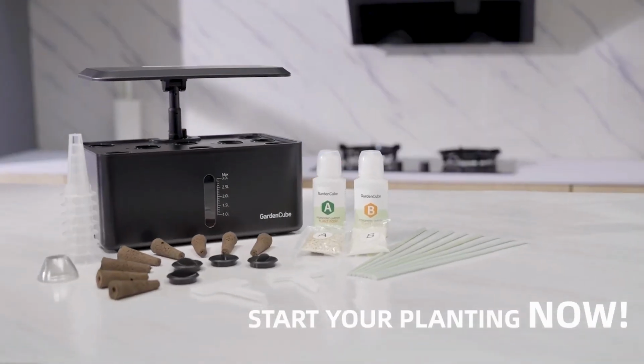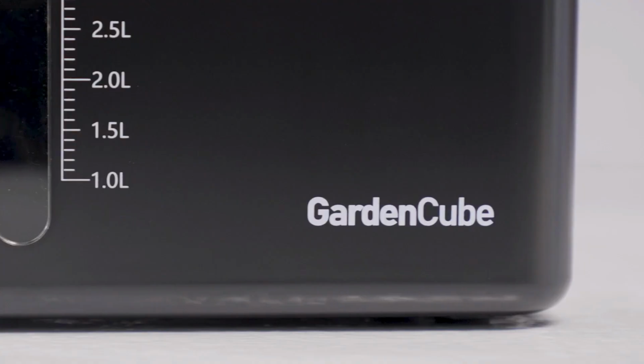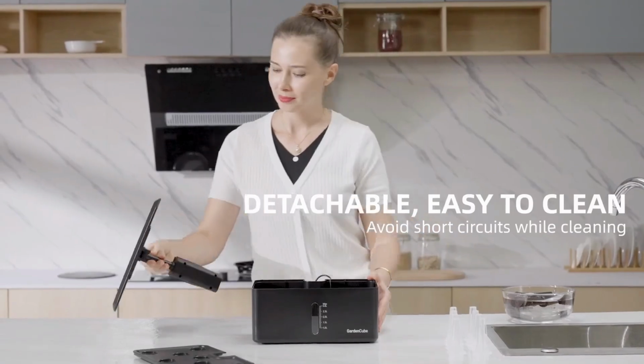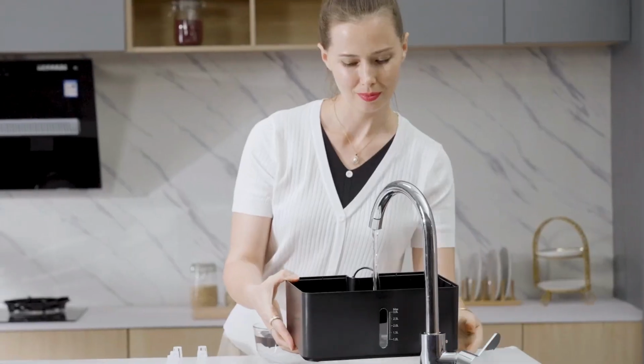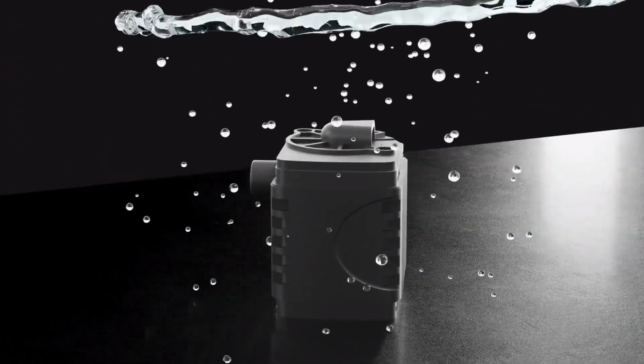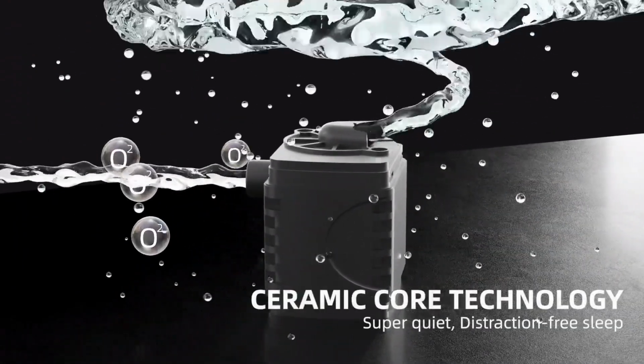Have you ever dreamed of growing your own fresh herbs and vegetables right in your kitchen? Imagine being able to harvest your favorite plants anytime and anywhere. This innovative indoor gardening system features a powerful 24-watt LED grow light that mimics the best effects of sunlight.